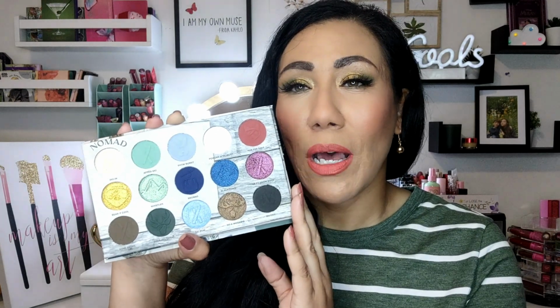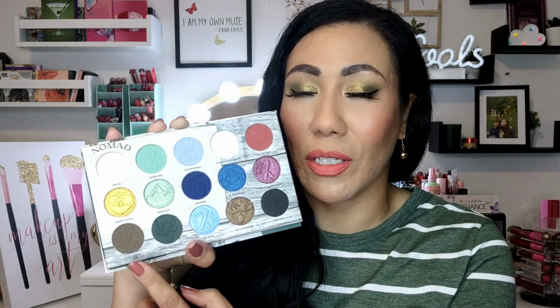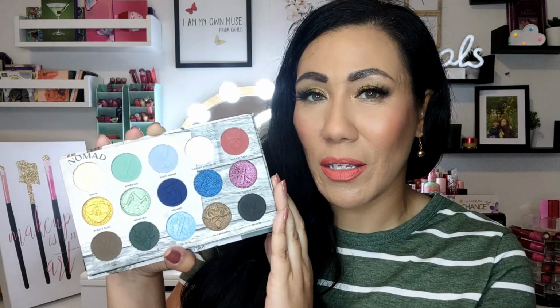It is a beautiful palette though. I do love this shade. These shimmers right here are beautiful. These greens on the bottom, these just blended absolutely gorgeous. This little olivey tone right here, so beautiful. But just because this one is not as versatile as previous Nomad palettes that I have used, that's the reason why it's ranked number 7.